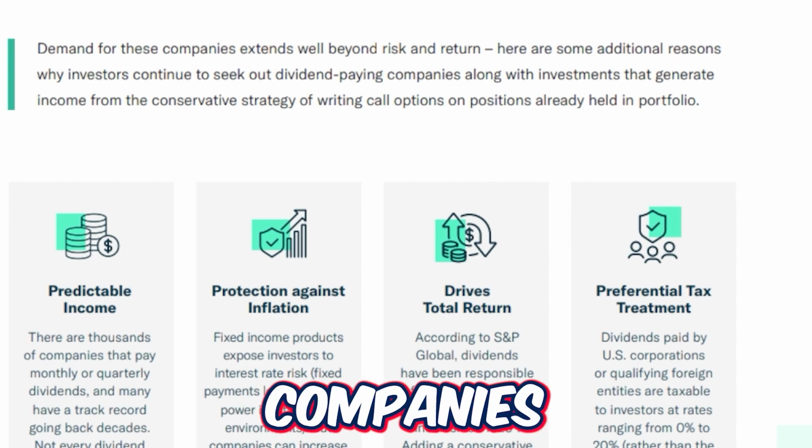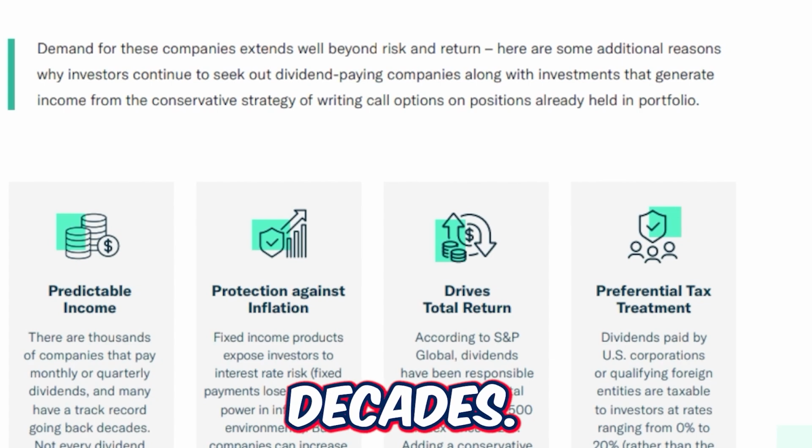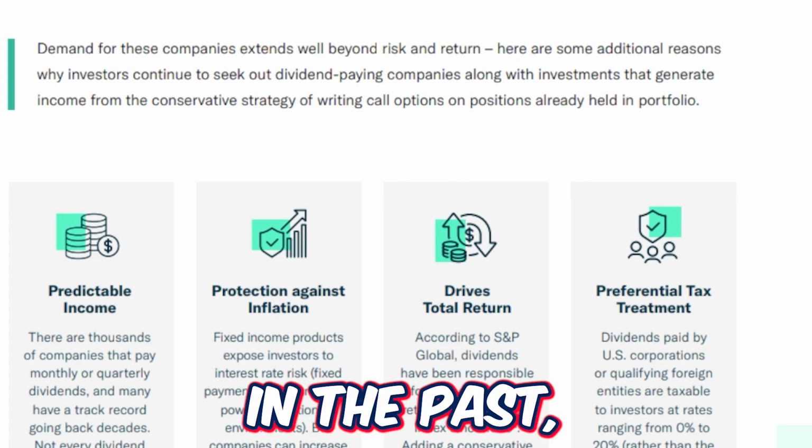There are thousands of companies that pay monthly or quarterly dividends and may have a track record going back decades. Not every dividend payer is worth owning though, of course, but the sheer number shows that the desire for income is ongoing and has definitely been growing in the past, it seems.